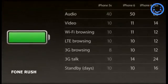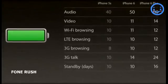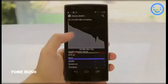Same for the standby time. With the iPhone 5S, you could get up to 10 days, same 10 days with the iPhone 6, but 16 days with the iPhone 6 Plus. So yeah, with the iPhone 6 Plus, you would get a way better battery than what you would get with the iPhone 6. But still, I don't believe it's gonna be anywhere near the battery life of the OnePlus One.